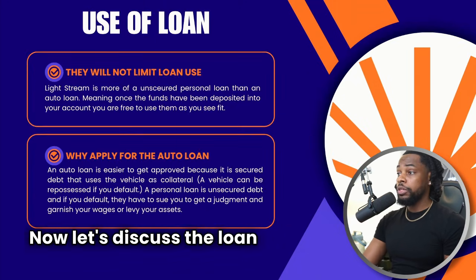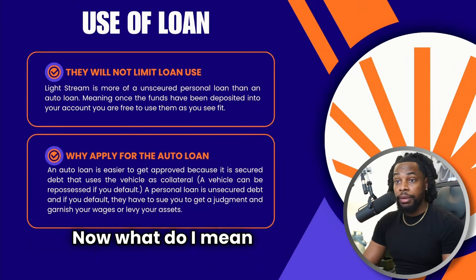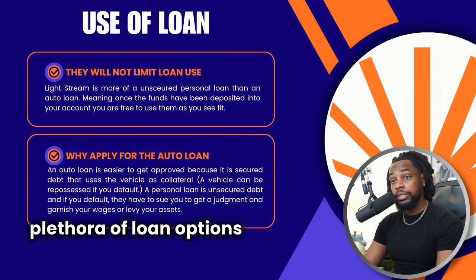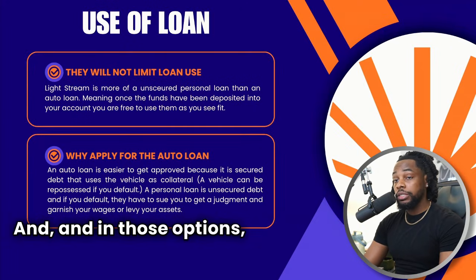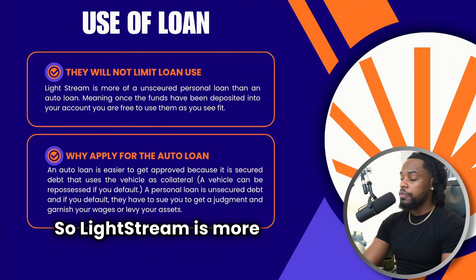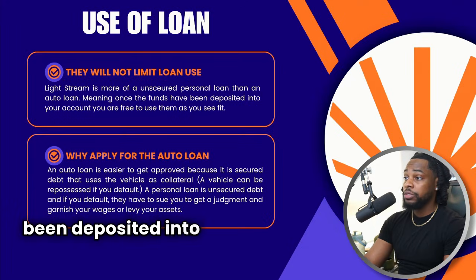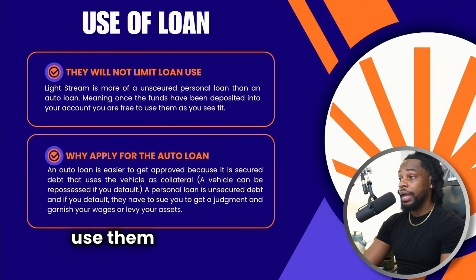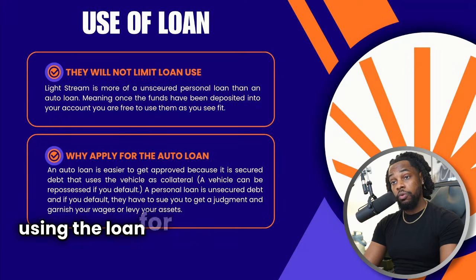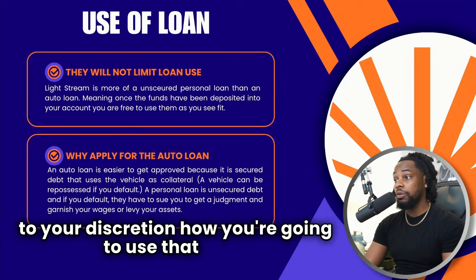Now let's discuss the loan usage. This loan is not limited in the way that it could be used. Now, what do I mean by that? When I talk about limitations, if you go on the website, they give you a plethora of loan options that you can choose from. And in those options, no matter which one that you pick, this is an unsecured loan. So LightStream is more of an unsecured personal loan than an auto loan, meaning once the funds have been deposited into your account, you are free to use them as you see fit. So pretty much they're going to take whatever you say you're using the loan for as your word, and then it's up to your discretion how you're going to use that loan.